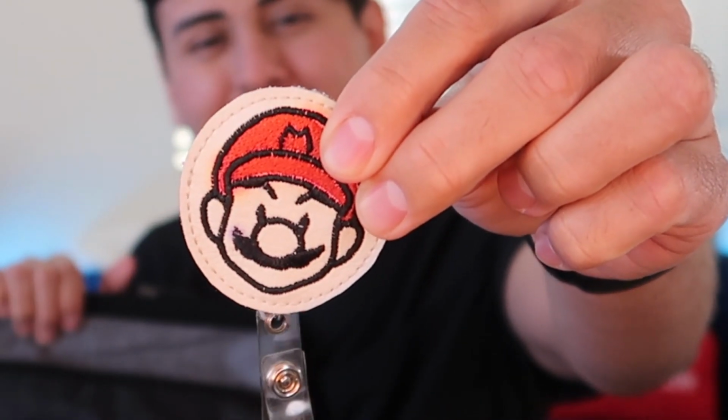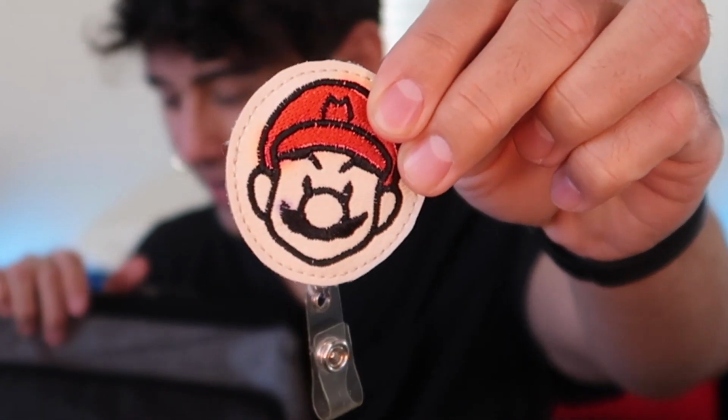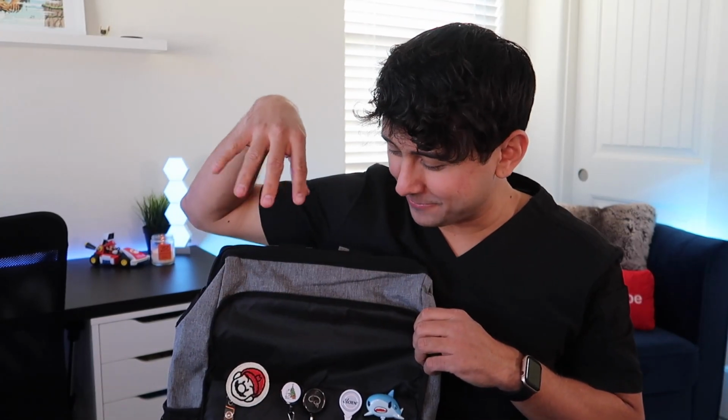My friend actually gave me this Mario one for Christmas last year, and it started to wear out a little bit, so I took it off and I'm just saving it. And I actually just found the Snoopy Christmas one in my bag. So I actually need to switch out my badge reel right now because the one I have right now is Little Brain that one of the girls got me off of Etsy.